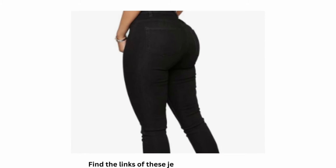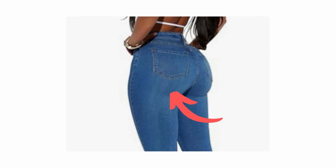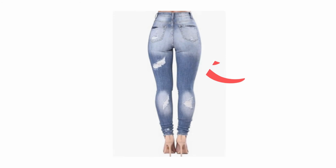Pockets and their placement play a huge role in how flattering jeans are going to be on the bum. I suggest avoiding jeans that have no back pockets unless you have a curvy bum. Just know, when the pockets are perfectly scaled to your shape, they will lift and enhance your natural curves, making your bum look great.